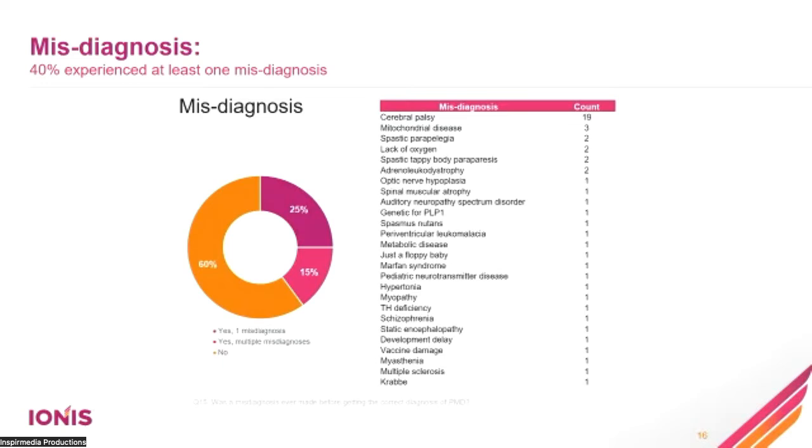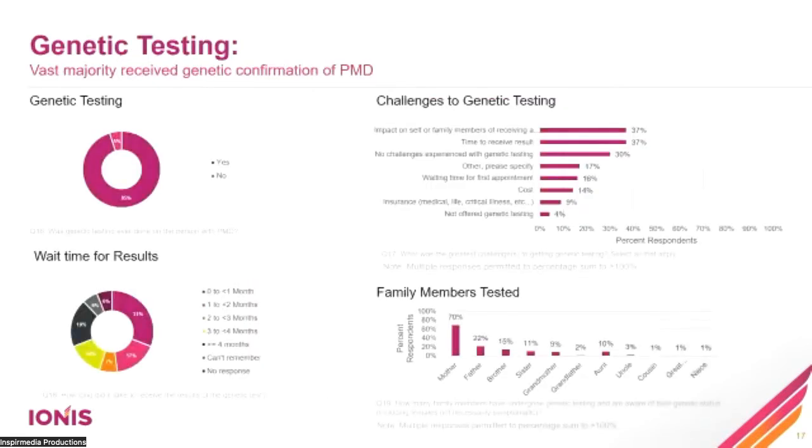Misdiagnosis was common and was actually reported in 40% of cases. The most common misdiagnosis was cerebral palsy, but other misdiagnoses included mitochondrial disease, pure spastic paraplegia, lack of oxygen, and ALD as well.